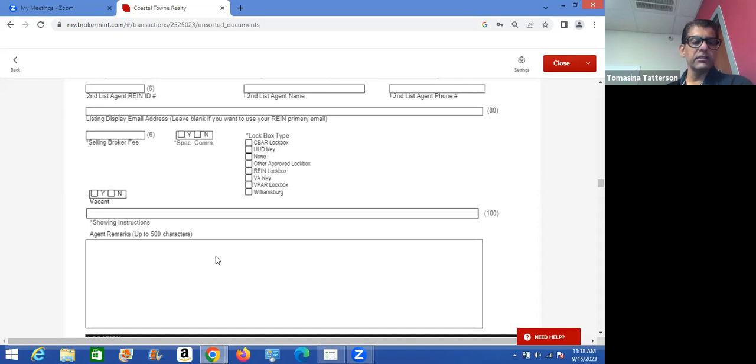Showing instructions, if you have any specific showing instructions, sometimes they need 2 hours notice, or please take shoes off, or if you have it being set up through a third party, like ShowingTime or something, then call ShowingTime or call Home Snap to schedule. You would put that there.